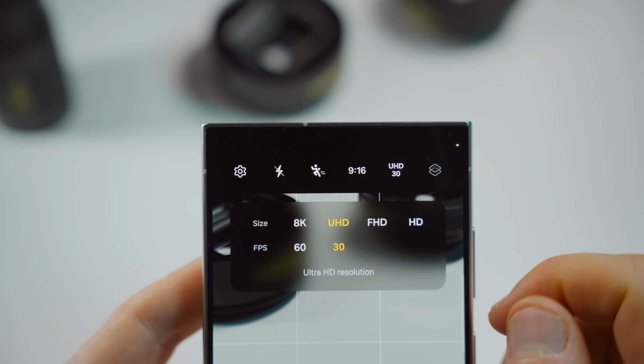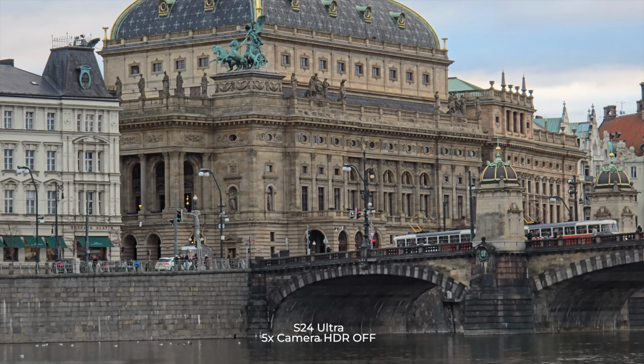Yes, the Galaxy has the 8K video, but it's mostly digital upscale with minimal improvements or sometimes even a decrease in quality. But still, all those manual adjustments give one key feature to the Samsung Galaxy, which I want to show you. So, incoming monster zoom.